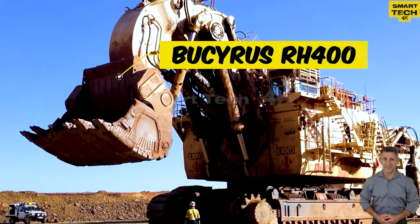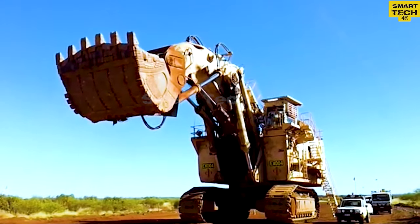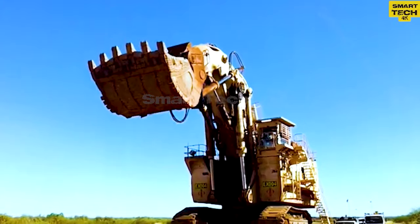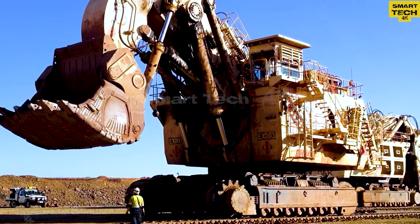Number 5. Bucyrus RH400. The Bucyrus RH400, manufactured by Bucyrus International, an American company, was produced from 1991 to 1995, with only 12 machines built.